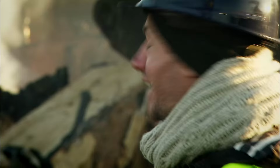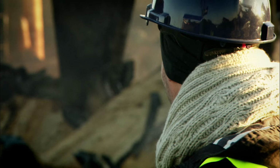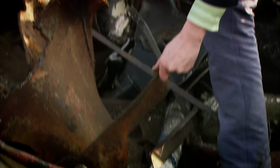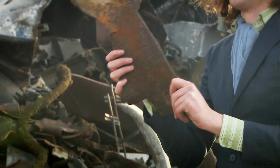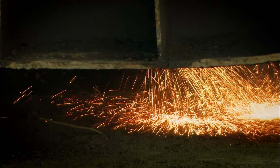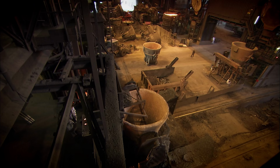This is what ends up happening to ships at this scrapyard, without any respect for the work they've done. They're just getting munched up by this shearer and thrown up on the scrap heap. And this is what the salvage team are after. Steel. Mountains and mountains of steel. 750,000 tons of steel is salvaged at this recycling yard every year, ready to be shipped up the river to the ArcelorMittal steel plant, where the next stage in its life cycle begins.